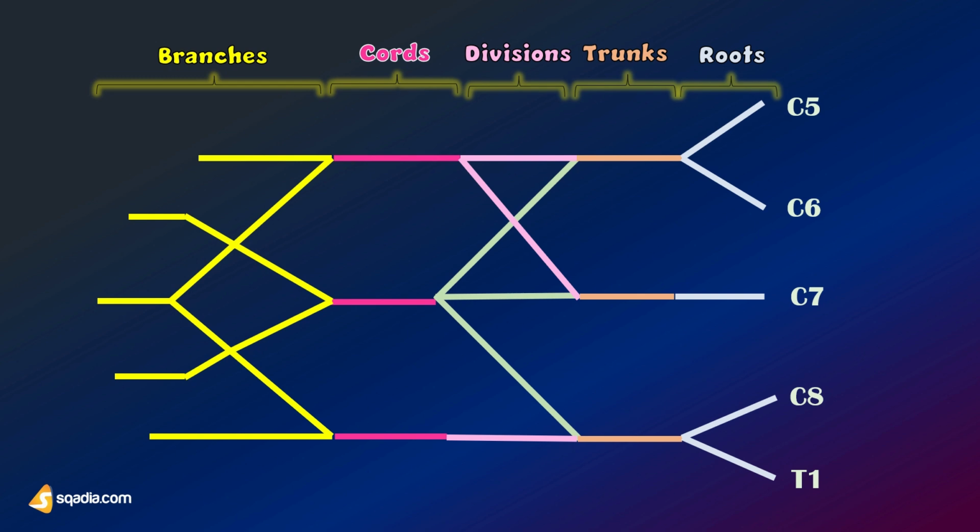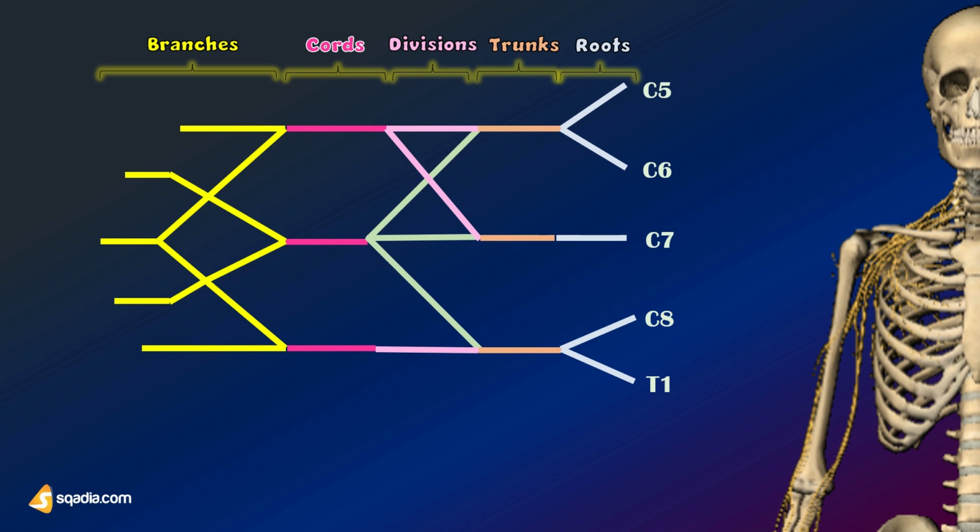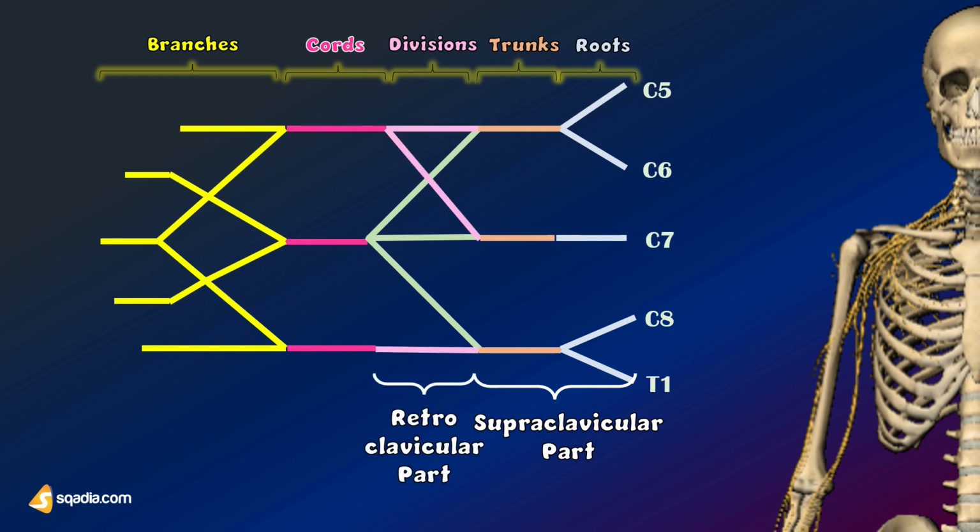But before that, you should know: as the brachial plexus emerges from the neck region and in the region of the axilla, it is closely related to the clavicular bone. Thus, the parts of the brachial plexus are also identified as follows. Roots and trunks are also known as the supraclavicular part, located above the clavicle. Divisions, also called retroclavicular part, are situated behind the clavicle. Cords and branches, also called the infraclavicular part, are situated below the clavicle.